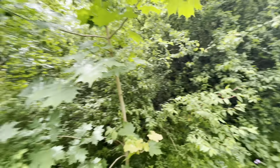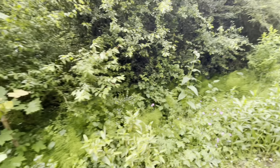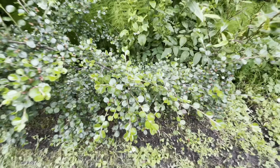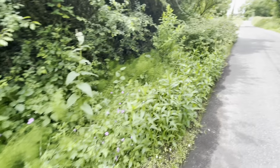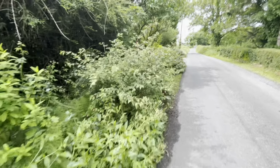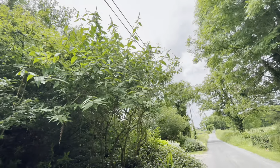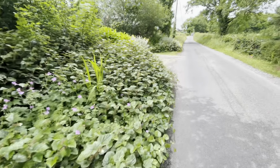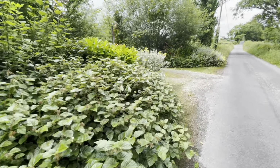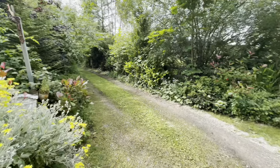Of course I can't let anything grow up too close to the wires, but managed to keep them fairly tamed. And this is the cotoneaster, which again is beautiful. Lots of little berries there for the birds during the winter. And so on and so forth. Some buddleia up there about to flower. And this is a lovely Himalayan raspberry, or rubus. And then down to my gate.